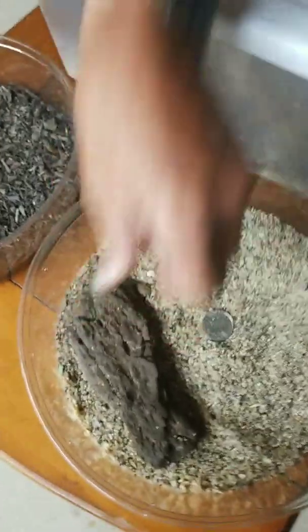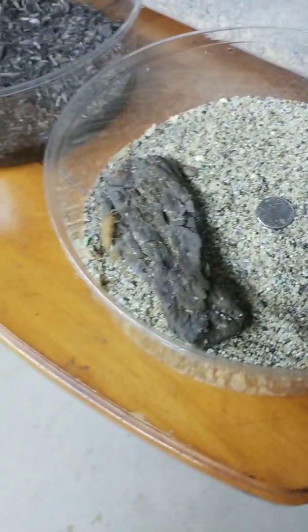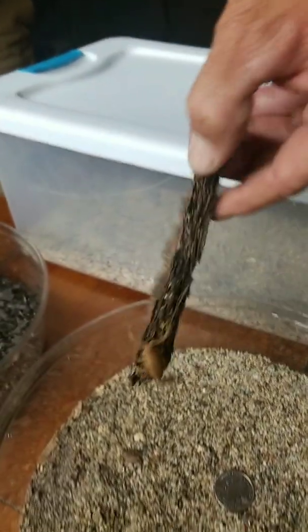I'm going to put him under here just a bit. There we go. Let him calm down and hide. And then out again. Look at that. Oh, there we go. We'll get him on the... There we go. I think we can see him pretty well. He's going to move all over. He's a very, very good climber.